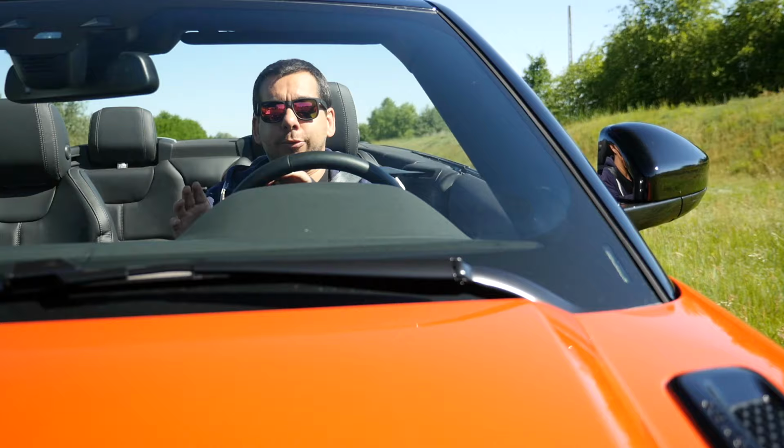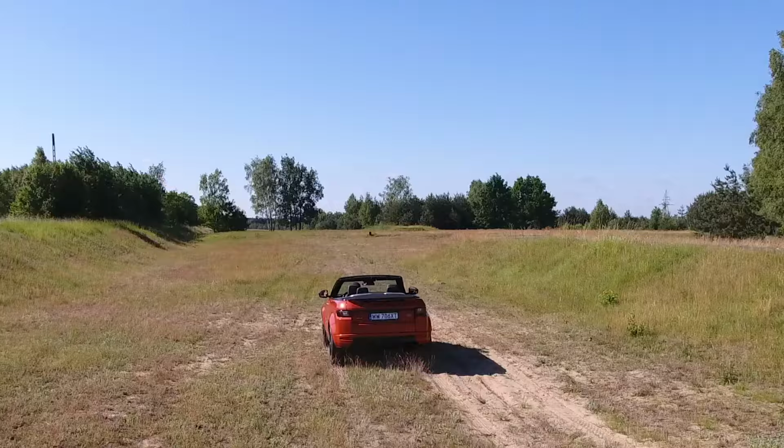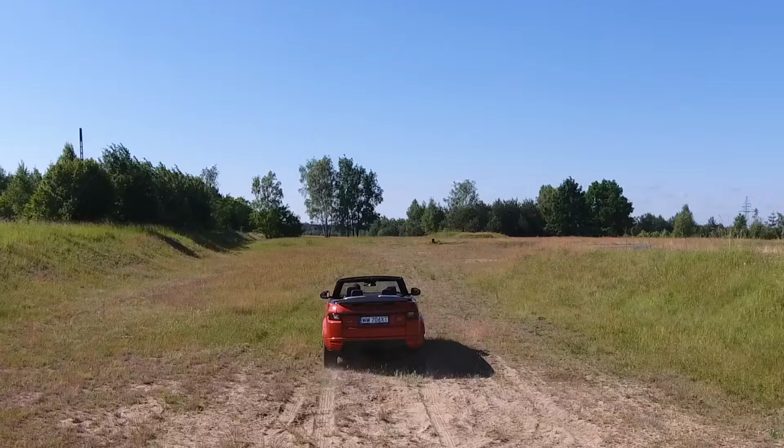I searched my memory, and then I searched the memory of a friend of mine who knows everything about everything, and we could not think of anything that's currently on sale that would be like the Evoque convertible.